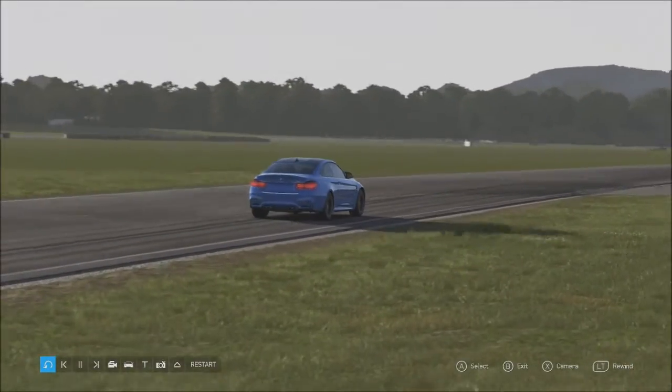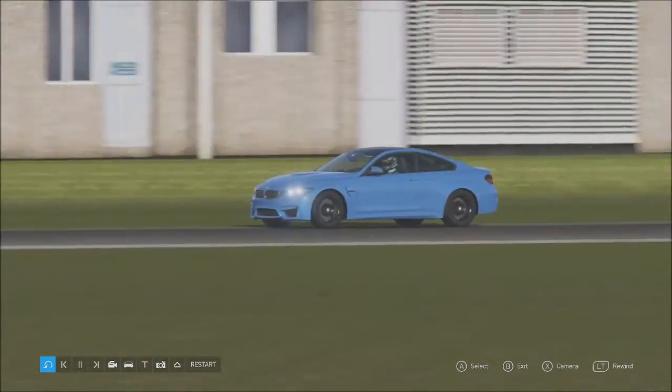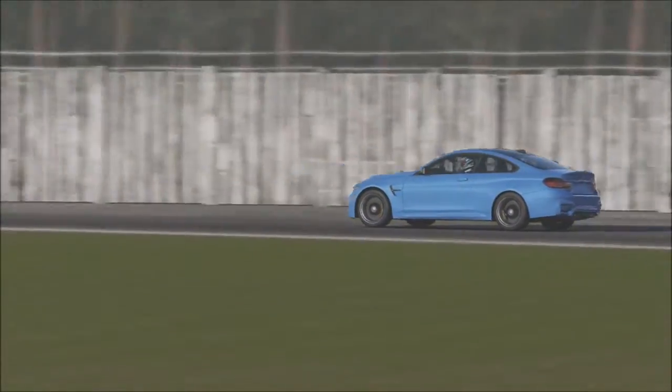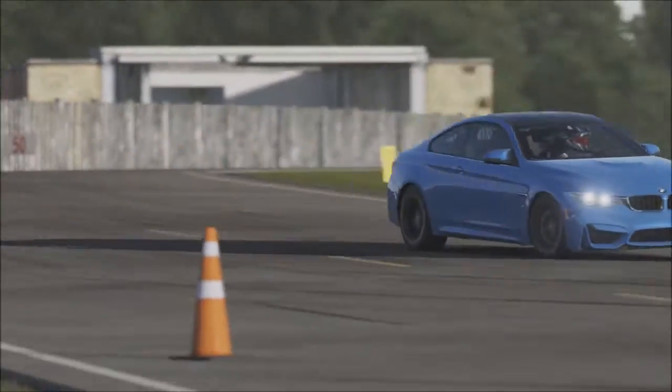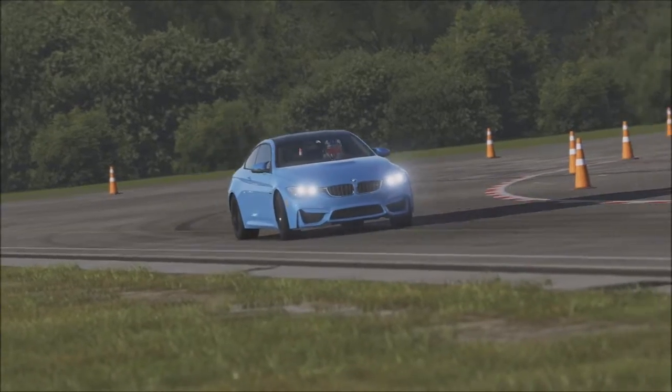Next up, we are in the BMW M4. Now, this has less PI than the Lexus, however, personally I think it drives much better, and the straight line speed actually isn't that much less than the RCF. So I was kind of curious to see how this car would do compared to that one, time-wise.